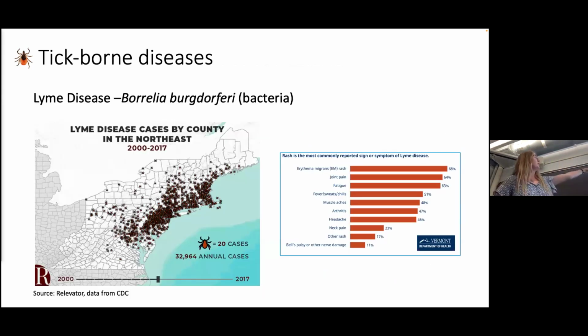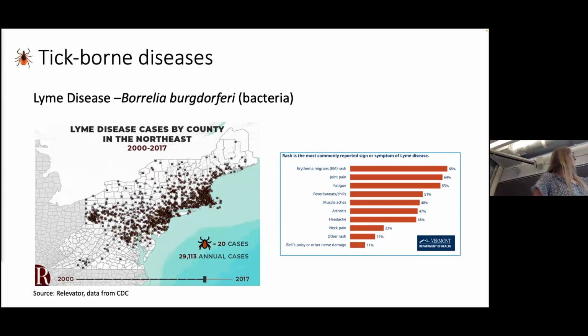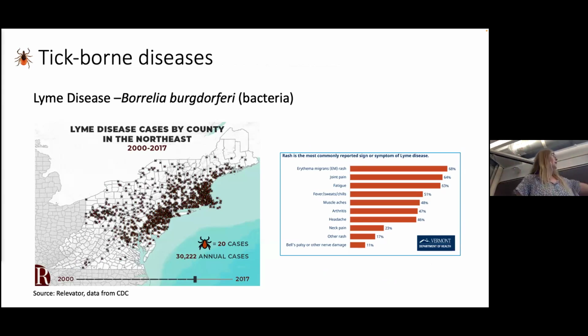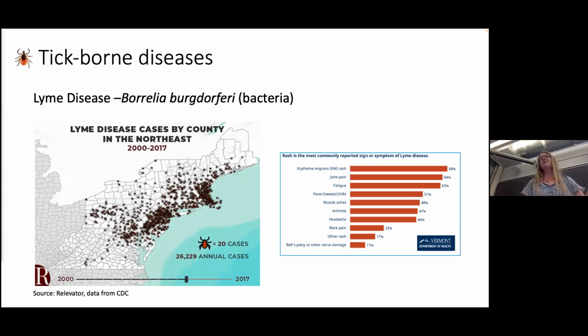So going into the three pathogens and the diseases they cause, Lyme disease is caused by Borrelia burgdorferi. It's a bacteria. Here's the number of Lyme disease cases in the Northeast from 2000 to 2017. You can just see it's been climbing north. There's a number of symptoms associated with Lyme disease. I probably don't need to go over these with you because we're all living in Vermont.